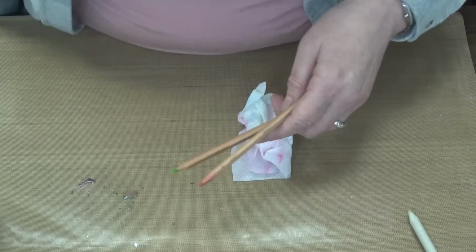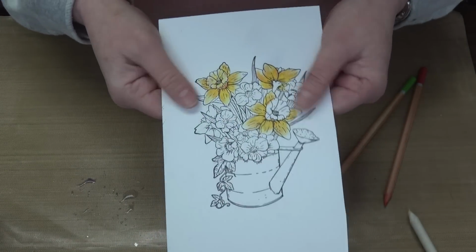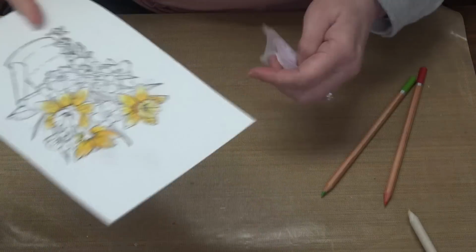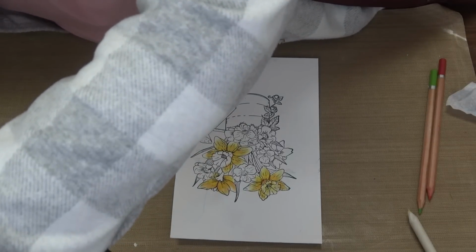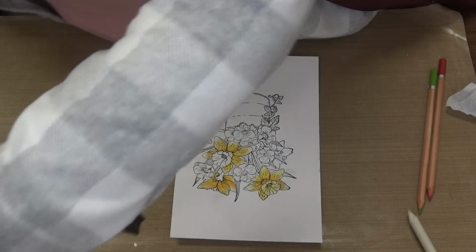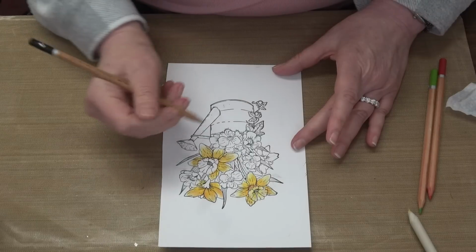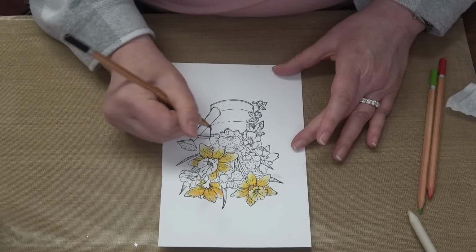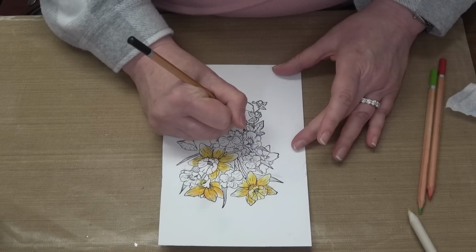So it took me a little longer to learn to work with Gamsol and my colored pencils. It did. It took me a little bit longer to figure out how to get that done. In fact, let's do that right now just so you can see. Let's take this, I'm going to take this black and I'm going to kind of draw along.